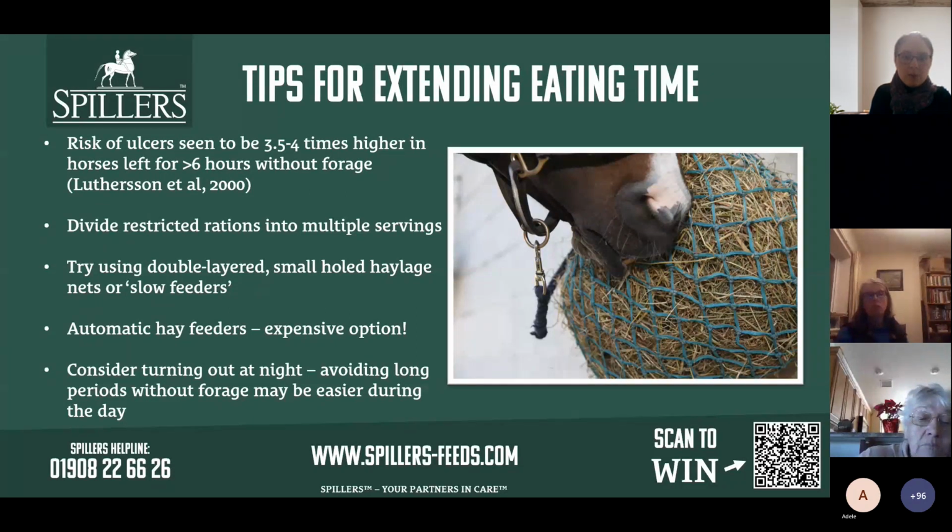There are a few ways that you might want to try extending your horse's eating time, so dividing restricted rations into multiple servings. You could try using double-layered small-hole haylage nets. You could, if you have the budget to allow, try an automatic hay feeder that will dispense hay to your horse throughout the day or night at timed intervals, but admittedly, this is an expensive option. You could also consider turning out at night, because potentially avoiding long periods without forage may be easier during the day. It might be easier to persuade somebody to give your horse a hay net at lunchtime than it is in the middle of the night.